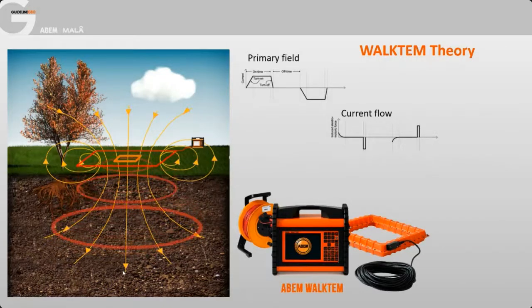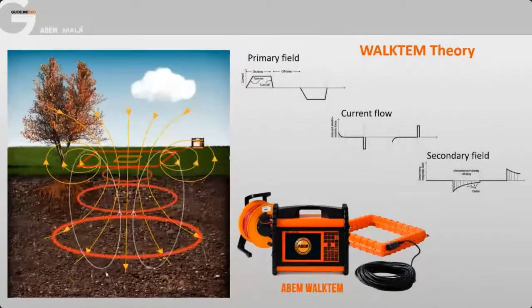And when those eddy currents are flowing in the ground, they are generating their own magnetic field, a bit like the transmitter loop was doing at the very beginning. And so once that current is switched off, the eddy currents start to flow. They generate this secondary magnetic field, and it's that secondary field that we are trying to detect with our receivers.